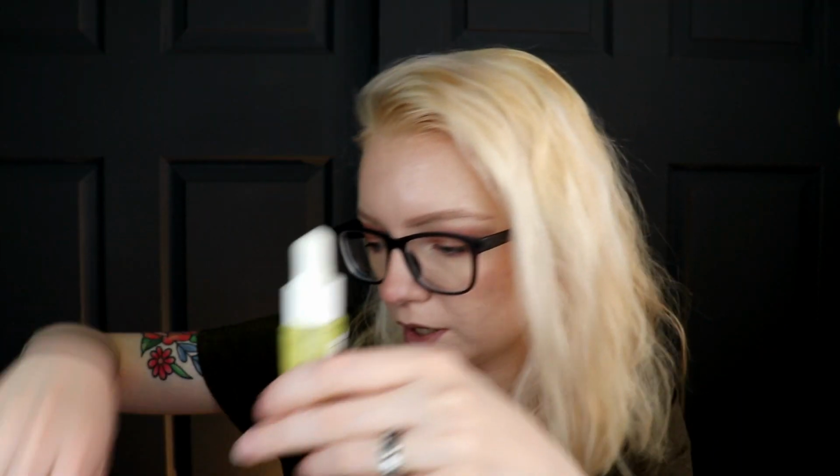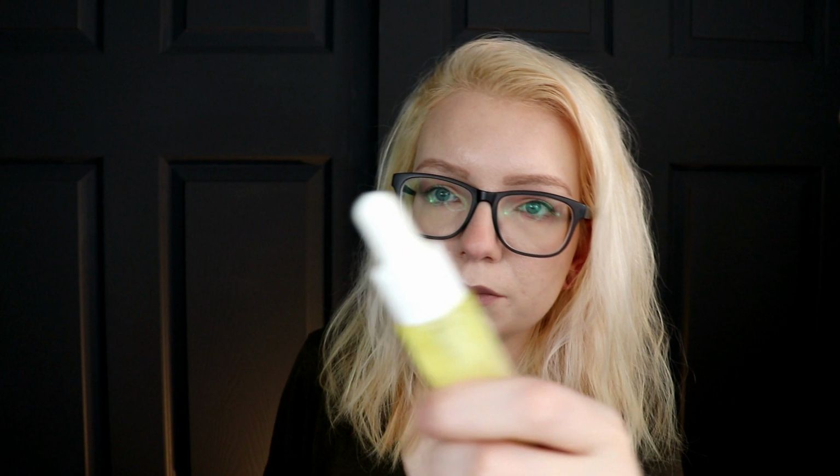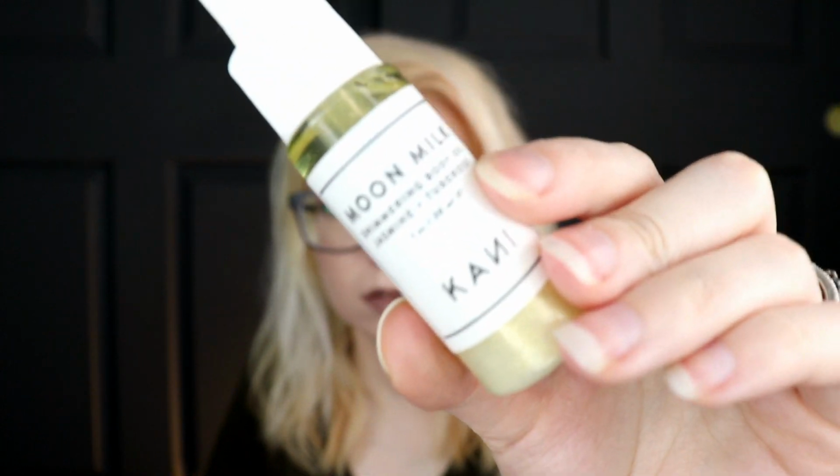The last two things were in a Petit Vour box. So this is the Connie Moon Milk Shimmering Body Oil, Jasmine and Tuberose. Like I said before, I don't like scented things. I hated this. It was so strong. I opened it up and the smell did not go away. So I'm not even going to open it. I'm not going to try to use it.